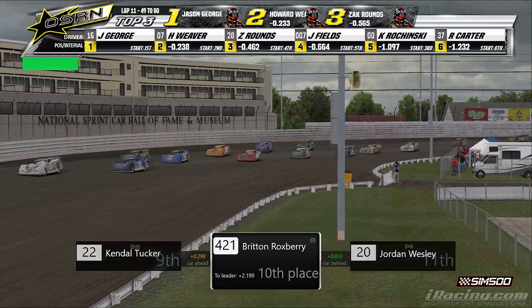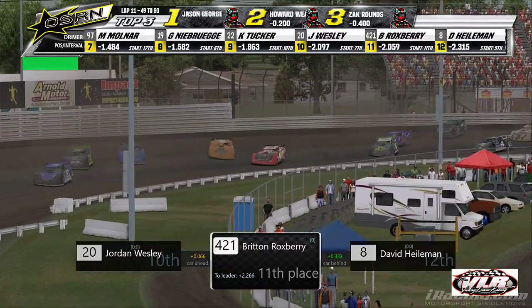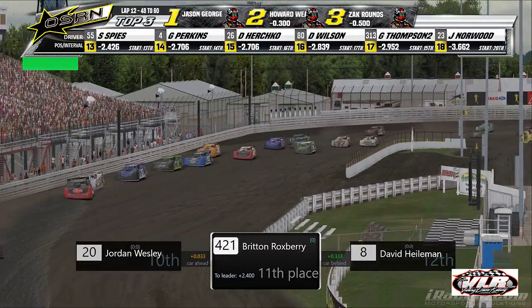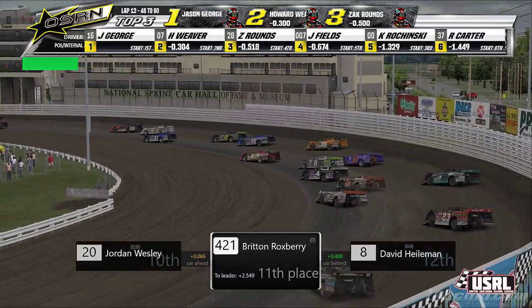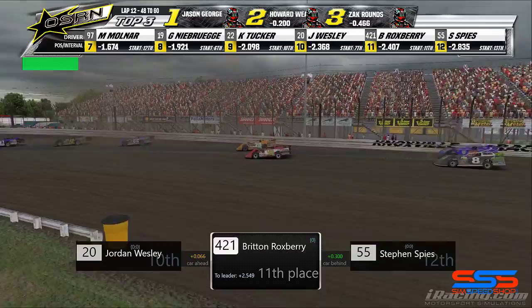Randall Carter, Mark Molnar, Garrett Newberry, Kendall Tucker, and a battle on for 10th, Britton Roxbury, and also the 20 of Jordan Wesley. Well, I'll tell you what, David Heileman right there, he's in the mix, a slew of cars back in the 12th and 11th spot as they are back there knocking each other left and right. They are high and wide inside, 3 wide back there, mixing it up for the 12th, 11th, and around about the 10th place spot.